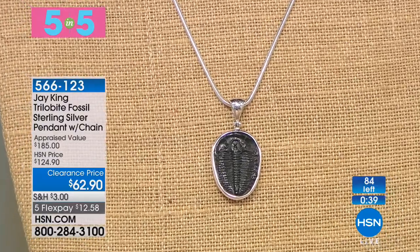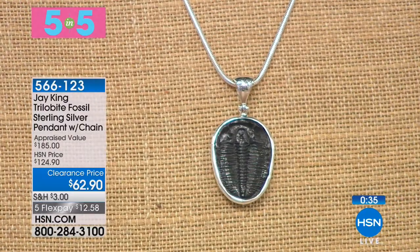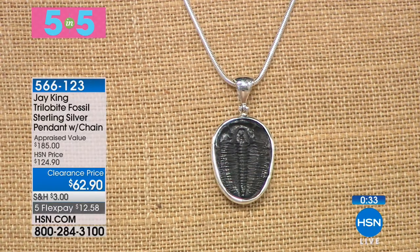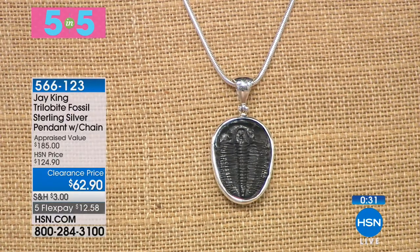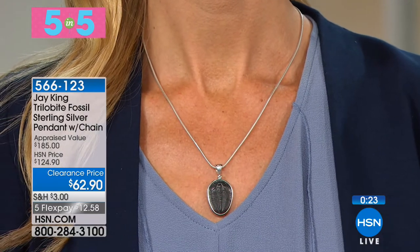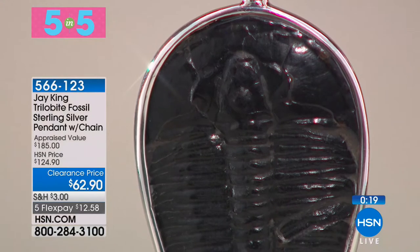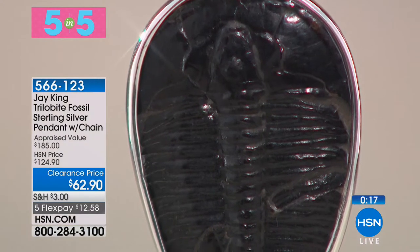Okay. I remember that from geology class in college. And just so everybody knows, this isn't a mock-up. It's actually a genuine trilobite. It's a fossil. A friend of mine in Madagascar, they collect these. The big thing with these is we haven't done anything to them. We've just surrounded them in silver.